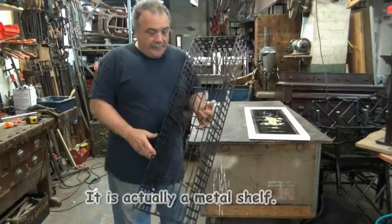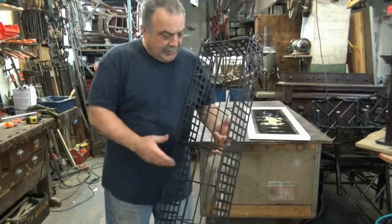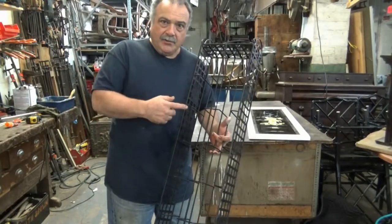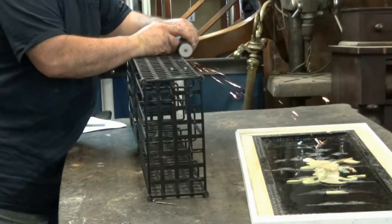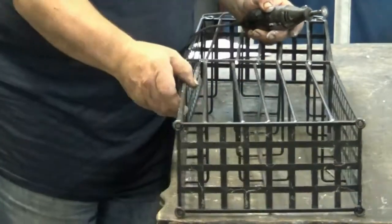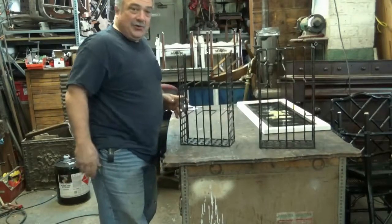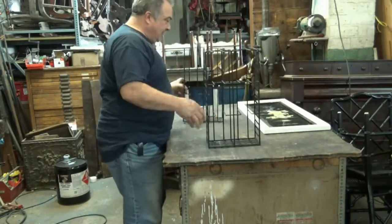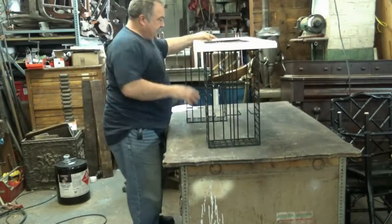So this is the metal tray that we bought at Kim's place, and I think I'm going to cut it in half and use the two halves as the base for the tray top that we made. And now I have the metal shelf in two pieces. So the idea is to have the glass holders facing out, and the table sitting on top of these.